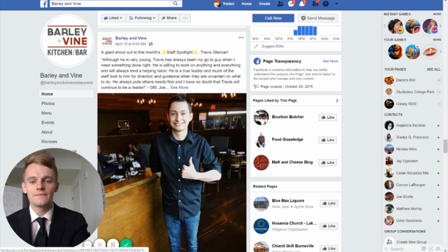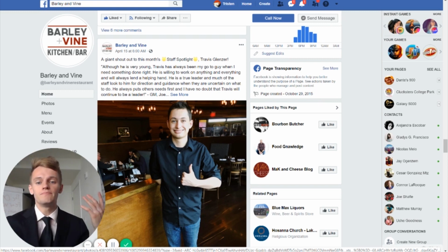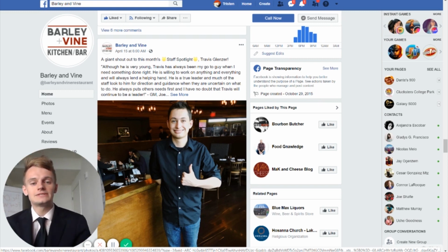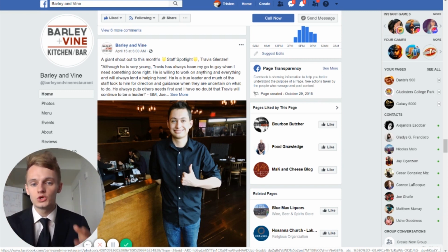Once again, now they are selling their staff. They're telling you a story about why their staff is great. People love characters. People love movies, right? People love movies because they love to hear stories. And whenever you see a flyer for a movie, what do you see? What's on the flyer? You see the characters front and center. Same thing when you're selling a restaurant. You want to sell the people in the business. People love characters. People love stories.